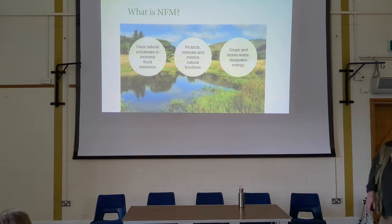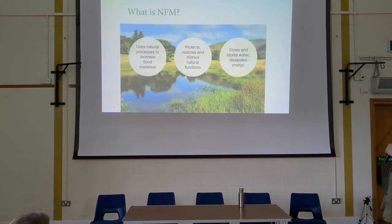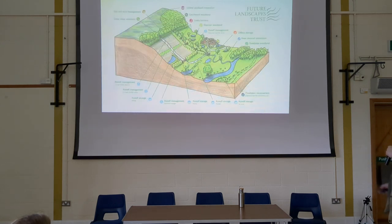As you mimic those natural functions, you actually suck carbon back into the soil. You can actually clean the water. So the water starts taking out some of the sediments that cause clogging. It can reduce any pollutants in the water. So when we look, what does it look like in the valley? Well, it looks something like this.